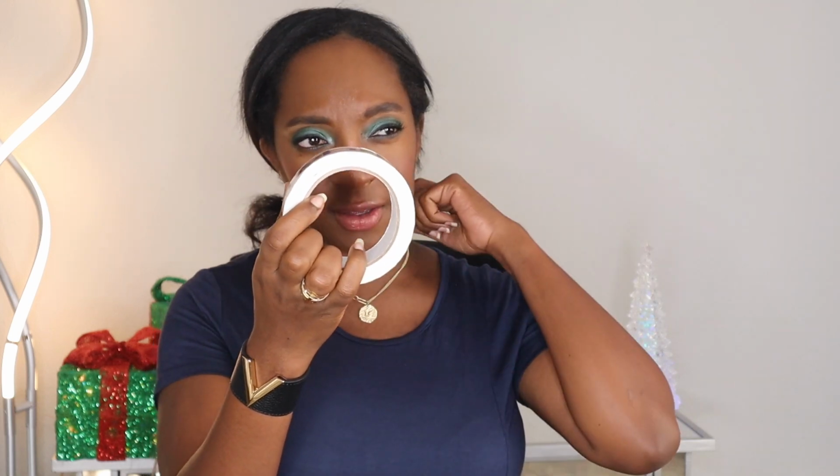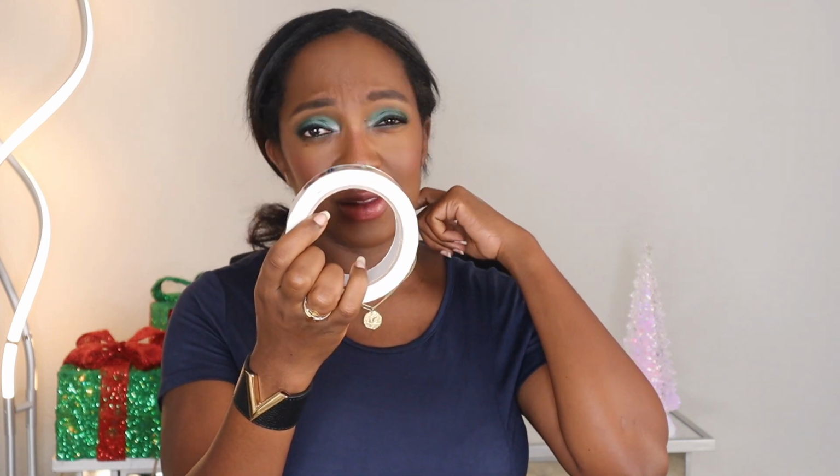I also buy my tape that says eBay. It's eBay branded tape. I buy these in bulk too. I think they come in a pack of 9 or 12. I'll leave a link to it down below, but it's super affordable per roll when you buy them in bulk. And I use a lot of it.